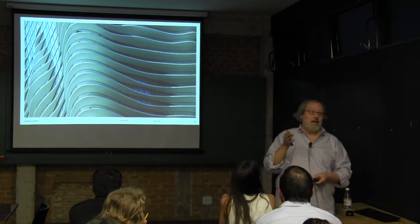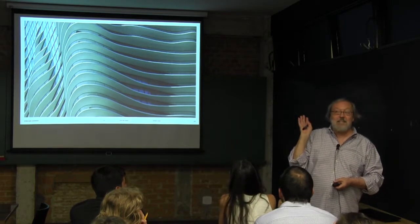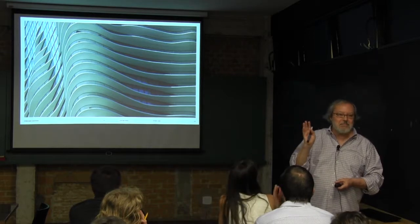I have to admit, Jeannie was in Sao Paulo before she built this building. She'd been in Copan before she built this building.